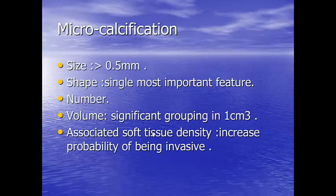Microcalcifications: the size is less than 0.5 millimeter. The shape is the single most important feature, to see if they are pleomorphic or punctate, or what the appearance is. In number, the volume, significant grouping of calcification in 1 centimeter surface area with associated soft tissue density increases the probability of being invasive.